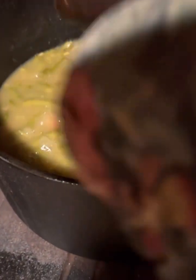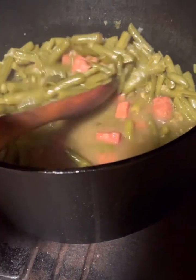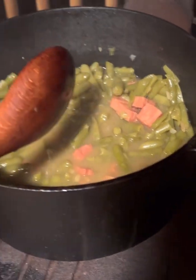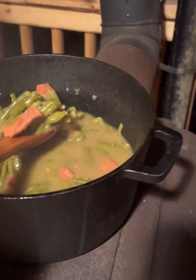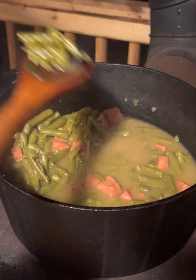God, they smell good. And they're bubbling good. It still looks like it's got a ways to go. Willie. But they're cooking. Yeah, they are cooking. Oh my God, that smells so good. Too bad y'all don't have smell-o-vision.